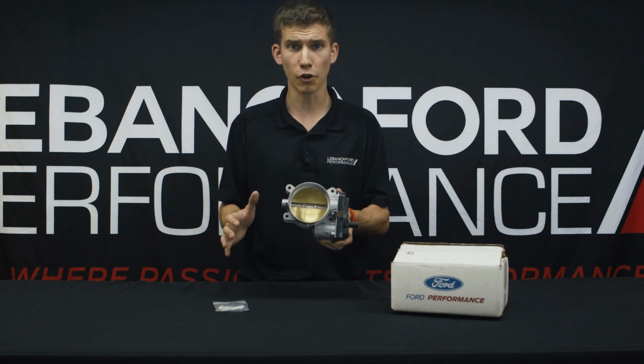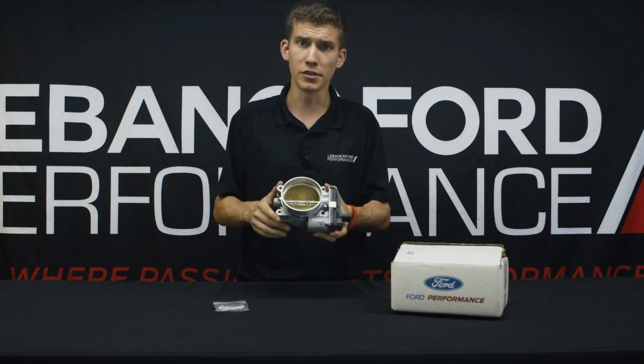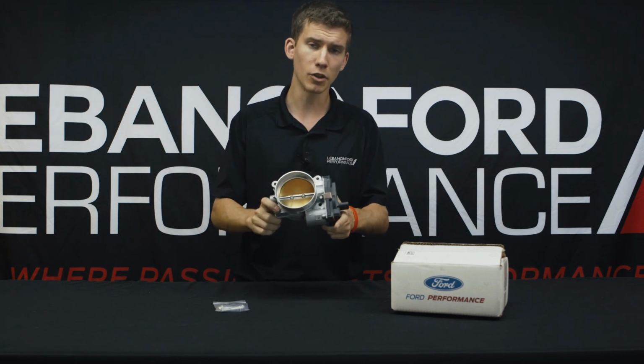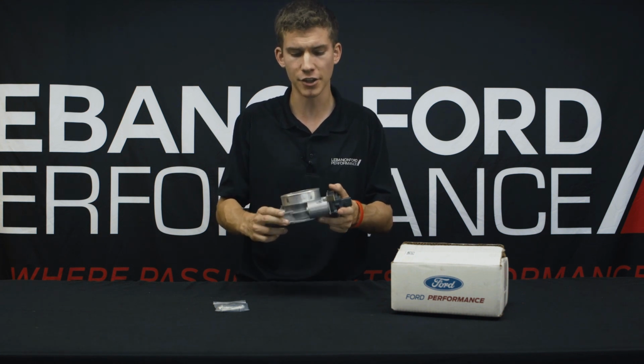This is an 87mm. The regular GT throttle body is an 80. 7mm doesn't sound like a lot of difference, but it does make a tremendous difference when you're moving substantial amounts of air. Again, back to the whole forced induction thing, when you're moving tons of air, the 7mm difference makes a massive difference in the amount of air that the engine can consume.